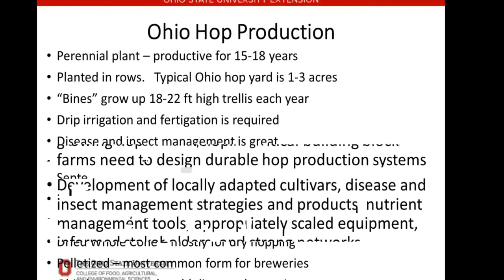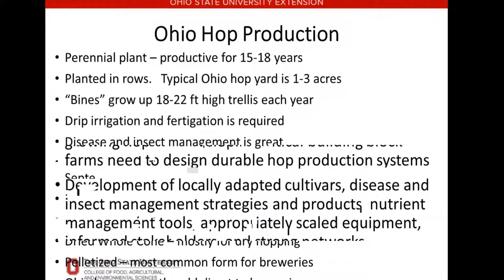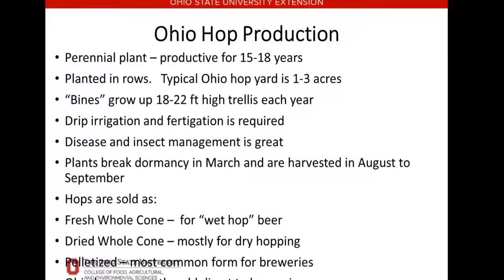But a typical life of the hop plant: it breaks dormancy in March, and then we'll start harvesting down south here towards the end of July or August, depending on variety. The end of July is around the Athens area. Some of my growers start early harvest, but usually August and into September is when hops are typically harvested.